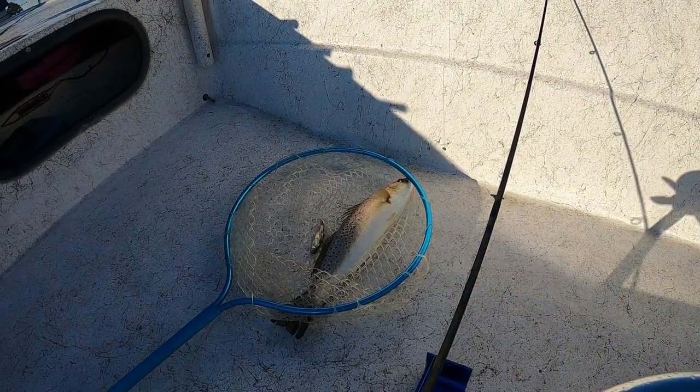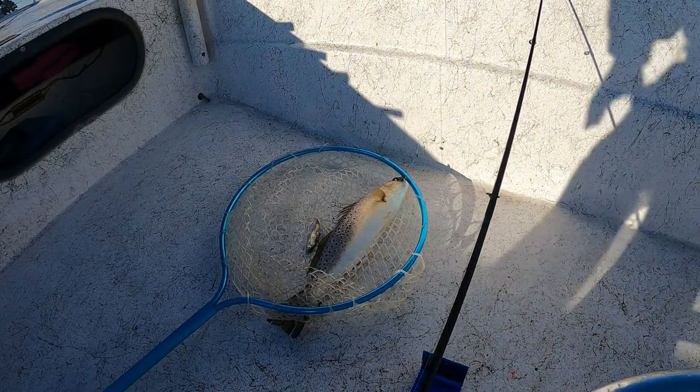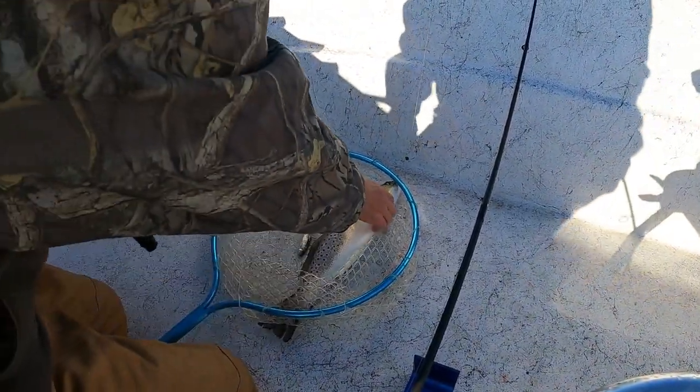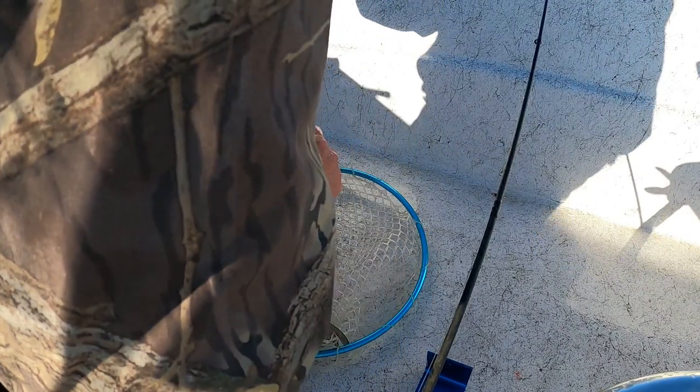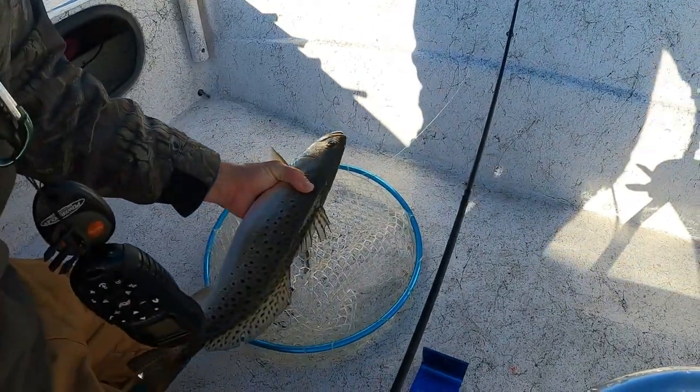My camera battery died and I didn't get the hookup on this fish, but he ate the live bait yet again. He managed to swallow the hook, but that's okay because I had planned on keeping two fish for dinner.